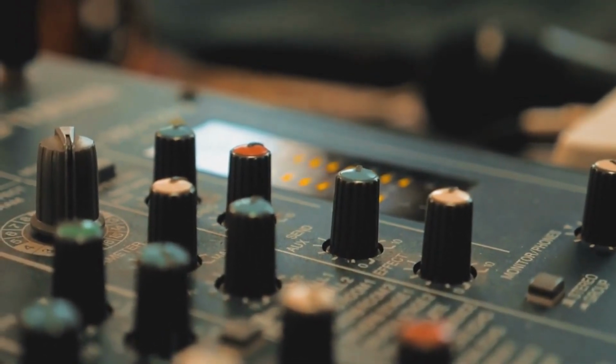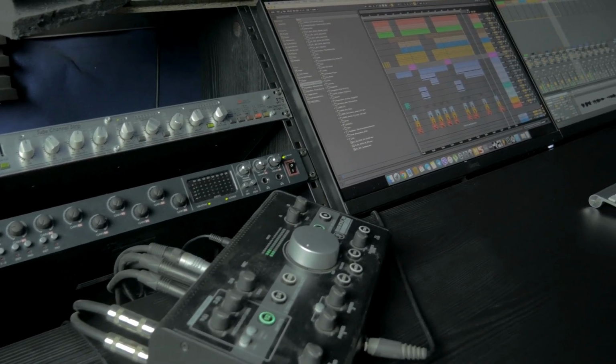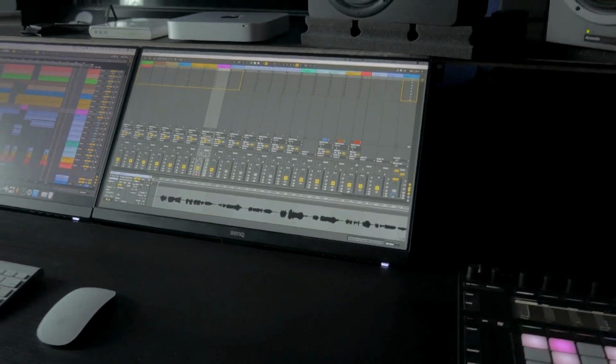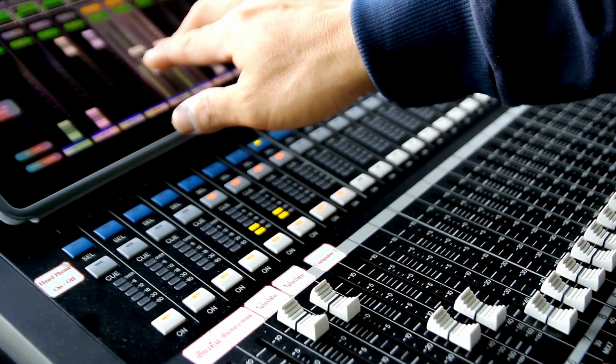You've got the warm analog warmth of the Moog Mini Moog. You've got the bright digital textures of the Roland Juno 106. It's all there. Oh, wow. I love how these plugins let us explore the evolution of electronic music from our own studios.